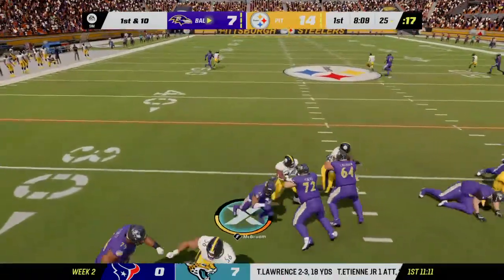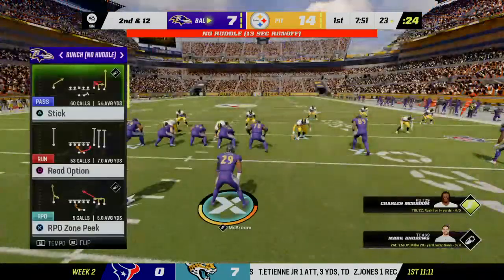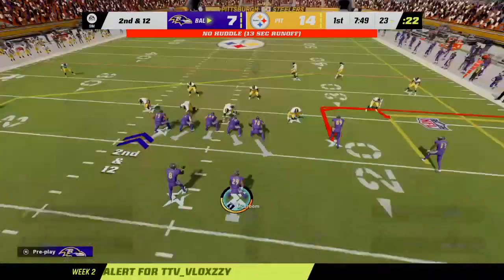They'll start by running the option to the right. And he will lose yardage here back at the 23-yard line. First play of the drive goes the wrong way.